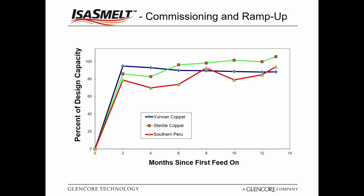So what I'll use to further reinforce this is a number of the ramp-up curves of the IsaSmelt plants which have been commissioned to date. Here on the slide, you'll see that after 2 months of operation, pretty much all of these plants, so these are very large copper smelters treating in excess of 1 million tonnes per annum, are able to achieve 80% of their design capacity within 2 months, and then slowly ramp up to, in some cases, as you'll see here, in excess of 100% of their design capacity, even within the first 12 months.